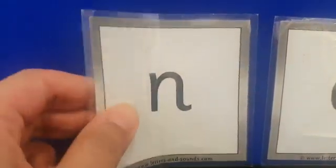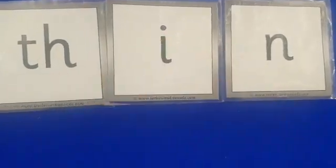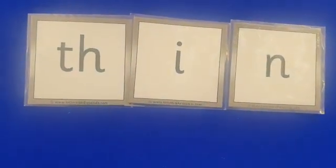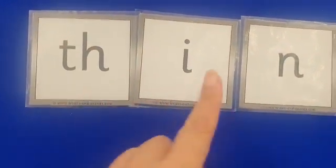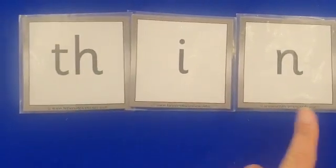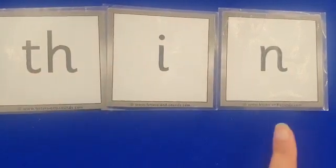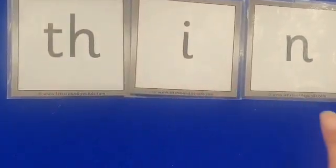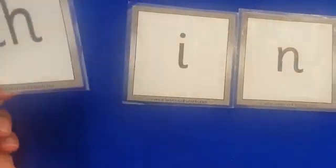Mmm, well done. Our last sound is n. Let's put it at the end of our word and get ready to read this word with me. Are you ready? I'm going to point to the sound. Th, i, n, thin. Well done, reception. Let's put our sounds back.